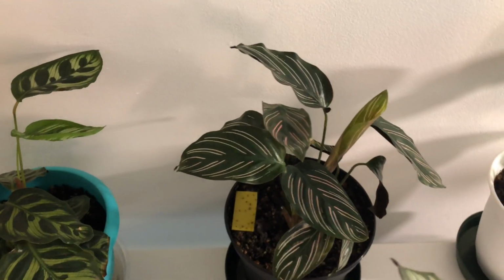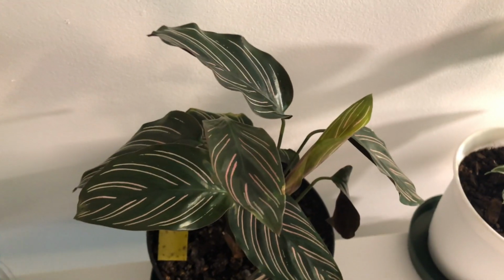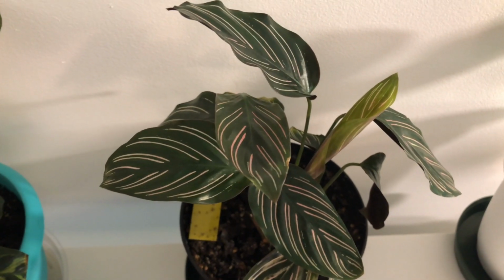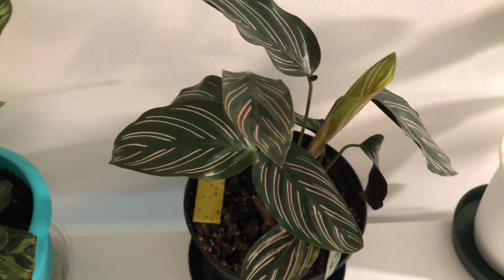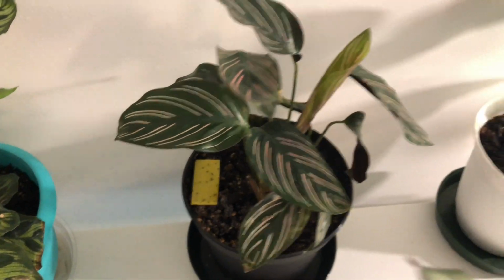Next to that is another Calathea. This one is the pinstripe or the ornata, and that is a new leaf coming out there, which is very exciting. This one I was having some troubles with crisping, but it seems to be getting better now. Not sure what I did differently, but yay.